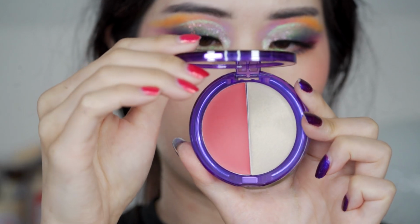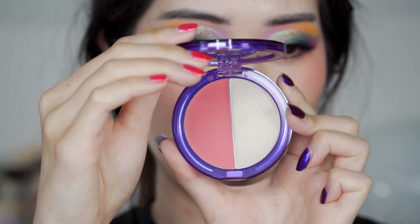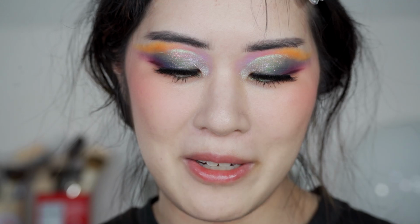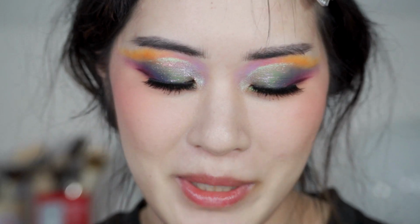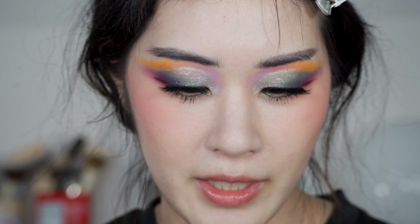I've never actually tried the Melt Blush Light formula. I've always wanted to, and I believe it's on its way out for a while now. So I thought this might be a good chance to try it. So today I'm not going to use the blush, because I already have blush. I'm just going to use the highlighter side.